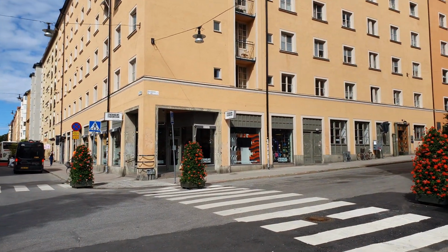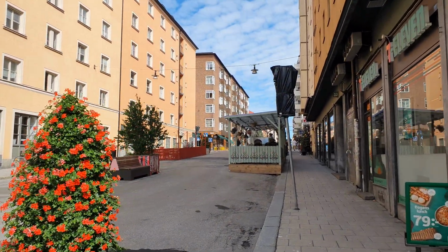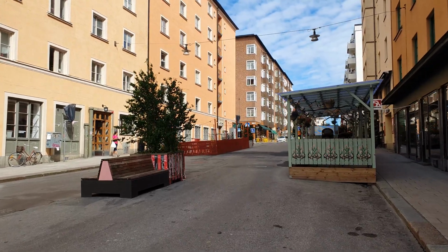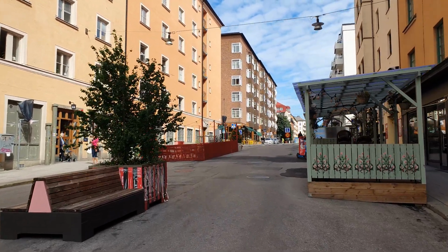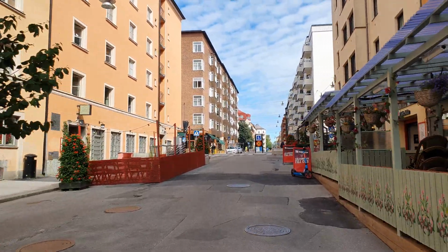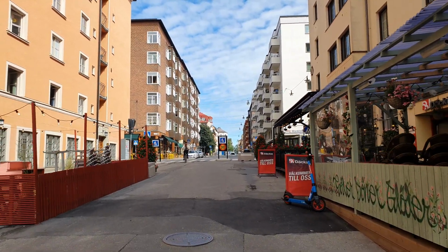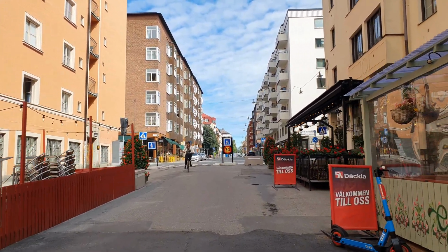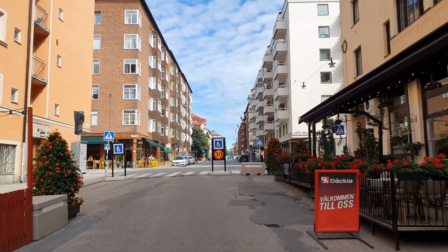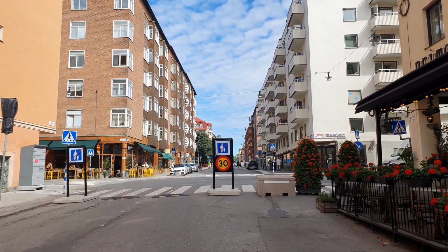All right, let's go in here. This is New Torgsgatan. Also one of those summer streets. It's a bit tricky. If you take an Uber or taxi in this area, they usually get confused because some of these streets are available on Google Maps, so in their computer, but they can't drive here. It's closed off for traffic sometimes, especially on Friday, Saturday night when it's full with people standing here, you know, having beers, smoking cigarettes, whatever they do.